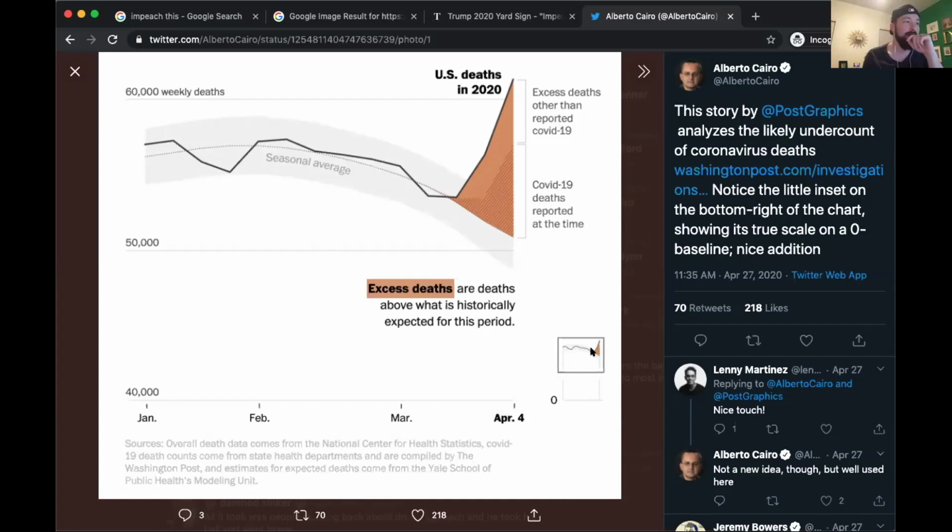And then what you notice here that they did in the lower right hand corner is they made a little miniature version, saying here's what I zoomed into. So I think both of those tricks are good.